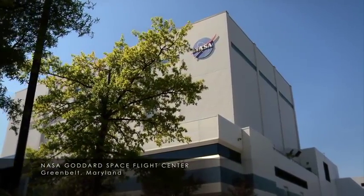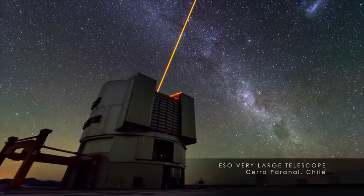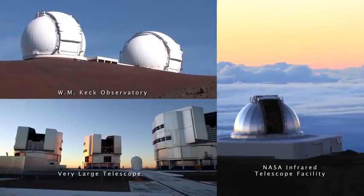A major question has been how much water Mars actually had when it was young, and how it lost that water. To answer this question, a team of researchers at NASA's Goddard Space Flight Center used infrared telescopes on Earth to study water molecules in the Martian atmosphere. We used the world's 3 major telescopes for infrared astronomy. From the ground, we could actually take a snapshot of the whole hemisphere of the planet on a single night.